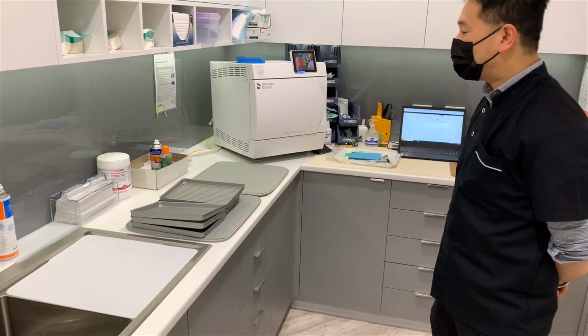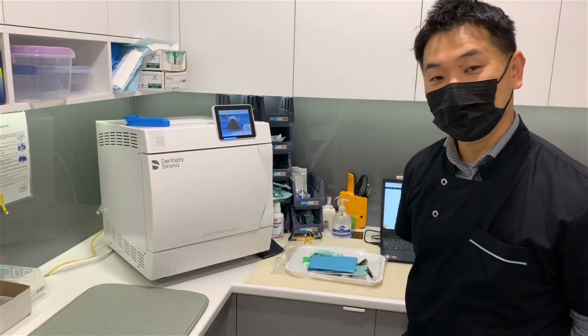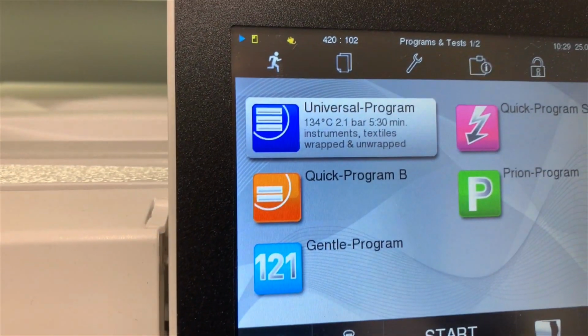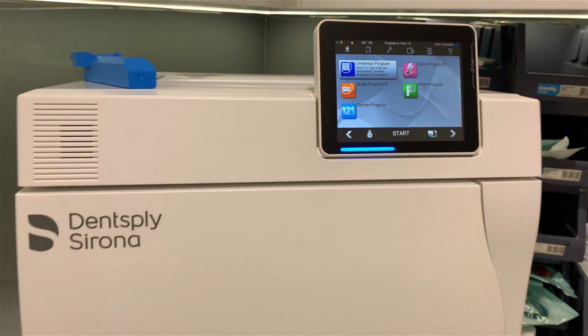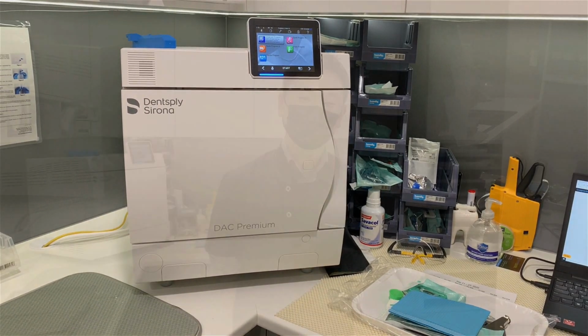I suppose the main highlight of our sterilisation area is our Dentsply Sirona sterilisation machine. The best thing about this is that it tracks every single cycle and pretty much every instrument that comes through. You cannot put an instrument batch through without putting in your own unique identifying code, and it tracks who did it and who put the items through.